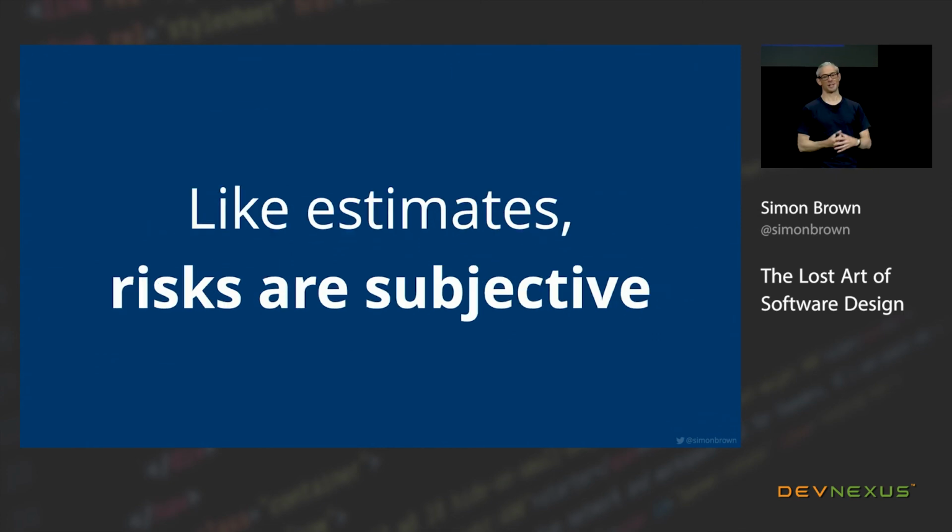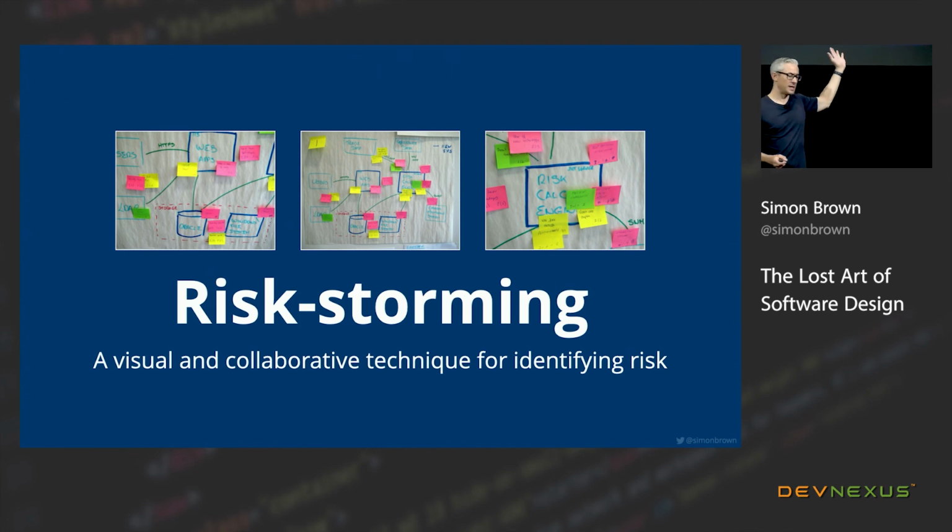Risks are very subjective though, based upon your experience. Estimates are exactly the same. So one of the things I urge teams to do is to remove the subjectivity around the risk identification process. The thing you don't want to happen is the single architect on the team coming up with the list of risks that need to be addressed, because then you only get that one person's view of the world. And they might be right, but there's so much more value in asking the whole team and making this a whole team thing.